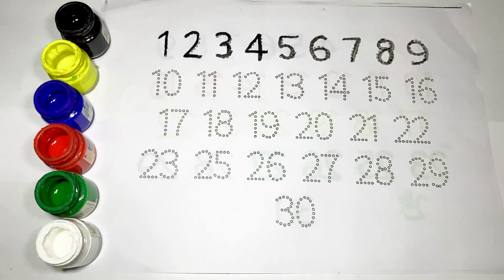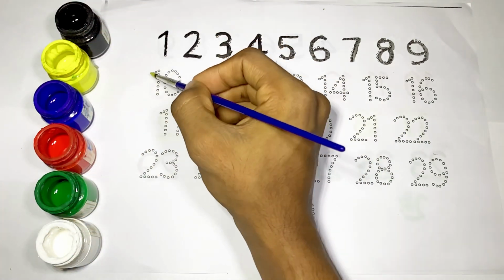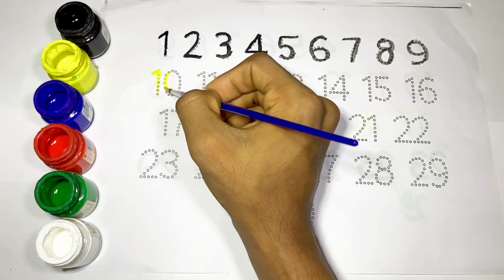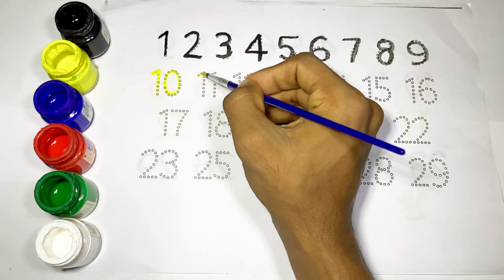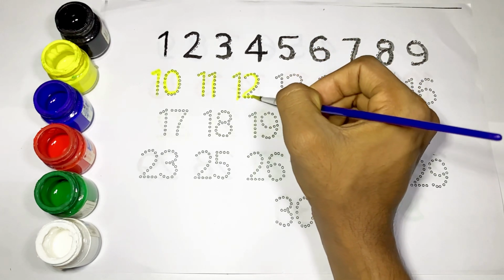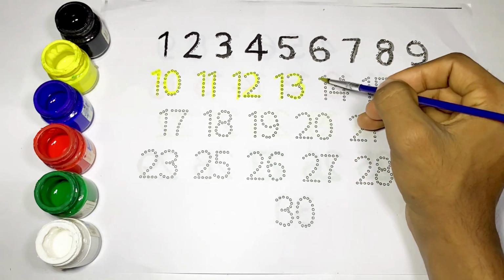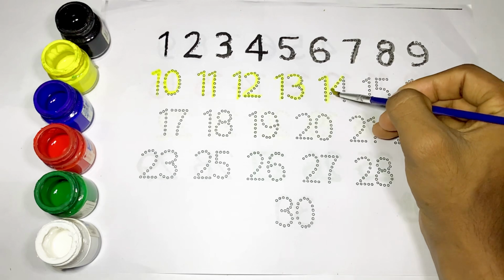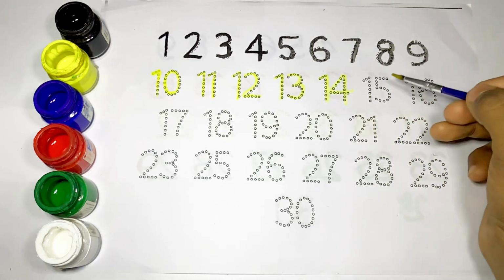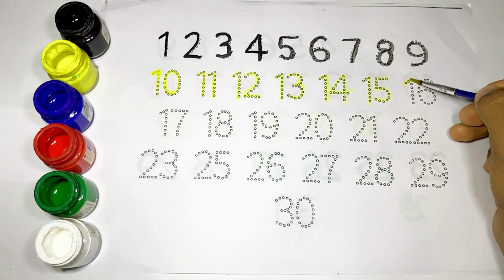Kids, now to 10. The numbers of 10 and use yellow color. Yellow color. Eleven, 12, 13, 14, 15, 16.